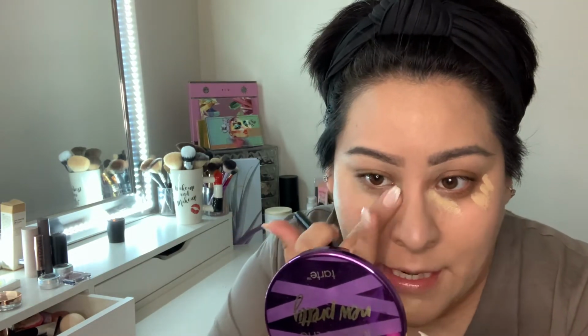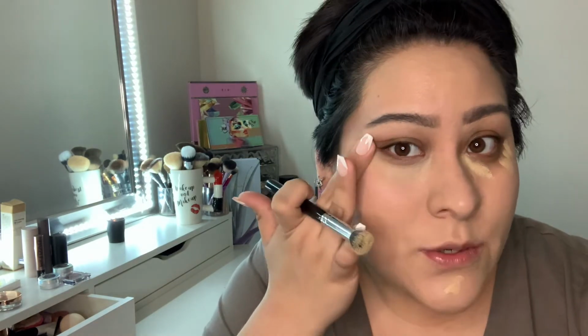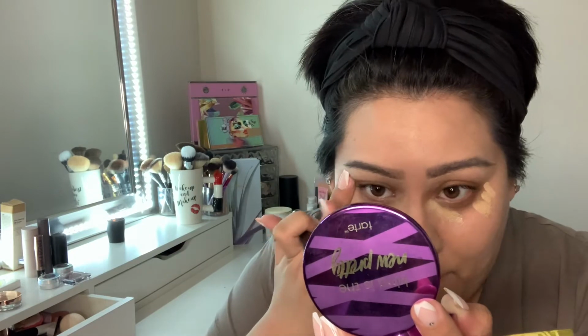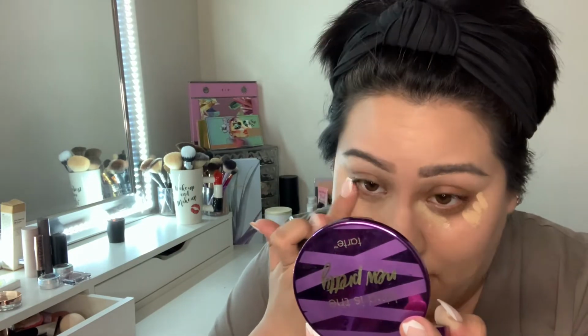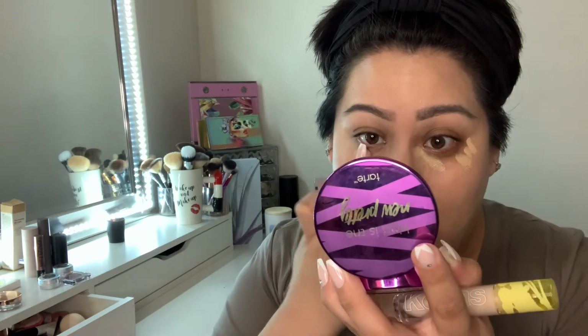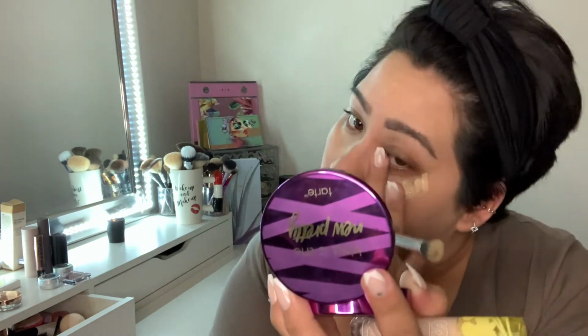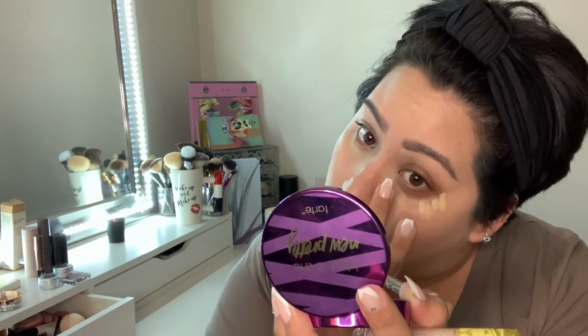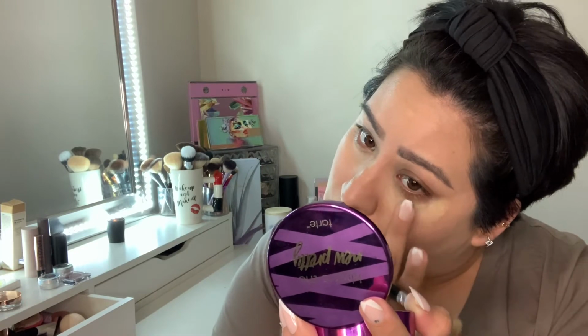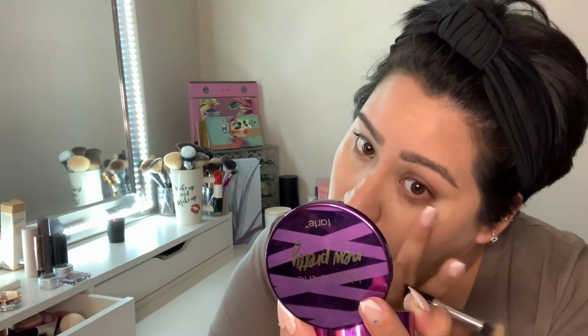So I just blend it with my finger here a little bit to add the coverage. And I will set this lightly with my powder, not 100% set because it will crease on my eyes. Now you can see it does instantly give the eye brightening effect. That's why I do like this concealer. It does give you the instant brightening. Plus you also have the Tarte Shape Tape under, which does help with the luminosity and the brightness of your eye.